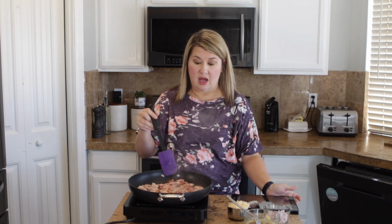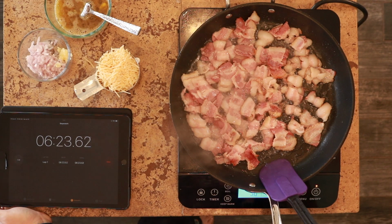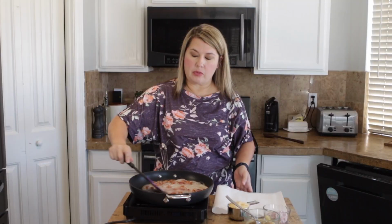The good thing about having my timer on is I can see how long it's been since we've had our spaghetti noodles boiling, because we don't want to overcook those. So usually when you're doing spaghetti, it's like 8 to 12 minutes. And so you're going to want to test it at like the 8-minute mark just to see.